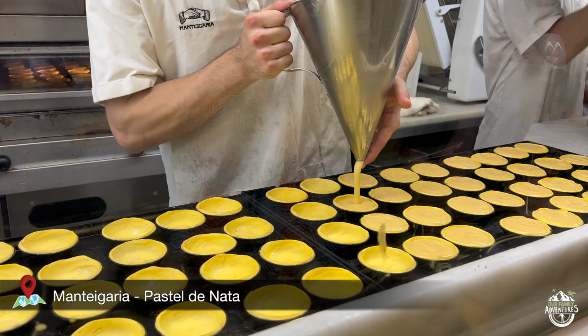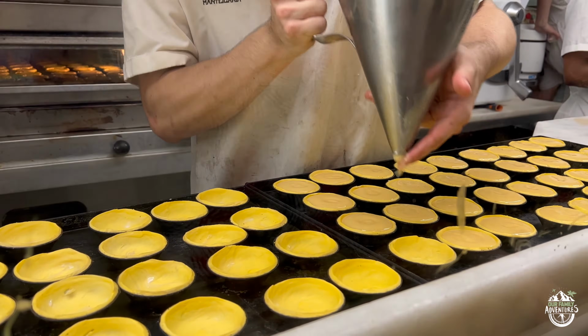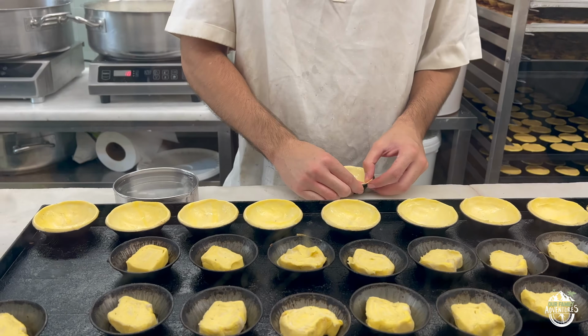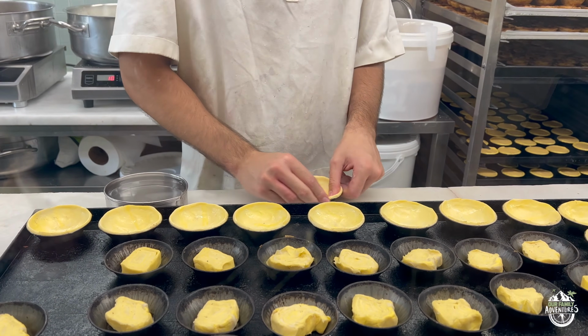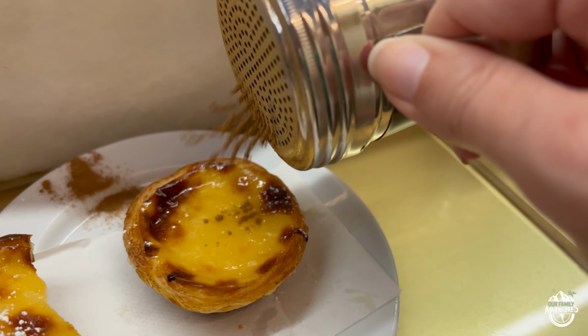If you haven't noticed yet, we loved pastéis de nata. Manteigaria is another very popular location to get delicious pastéis de nata. With an open kitchen, you can watch the creamy custards being made and eat them right there, or take them to go.